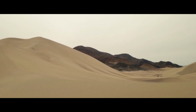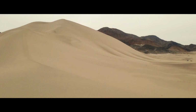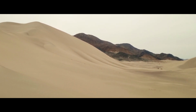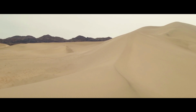Wow, it's amazing out here. It's so vast. Look at the colors on the side, or the shadow areas from the dunes. It's amazing. This is a very sharp ridge though.